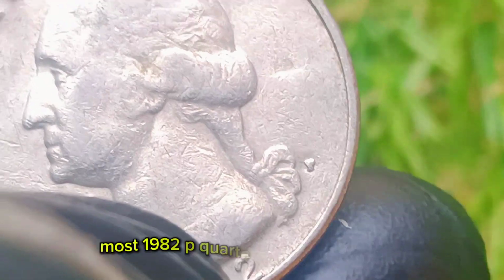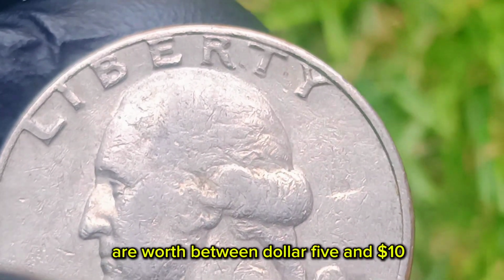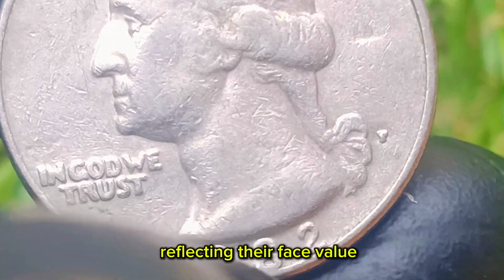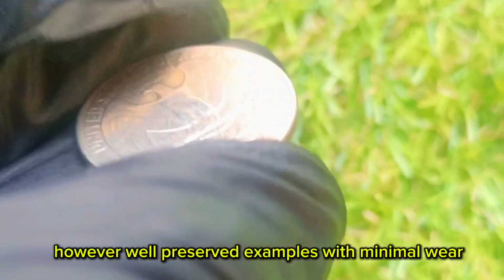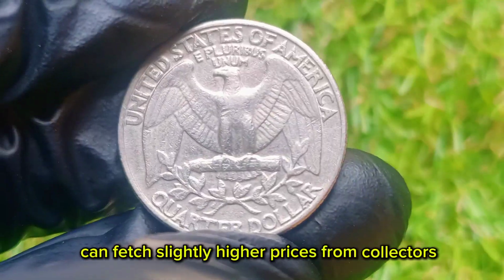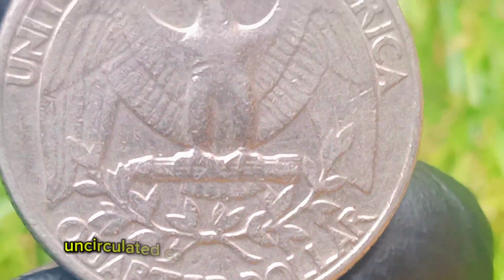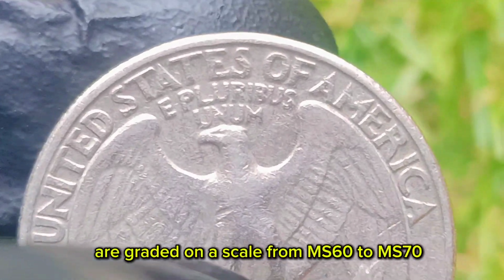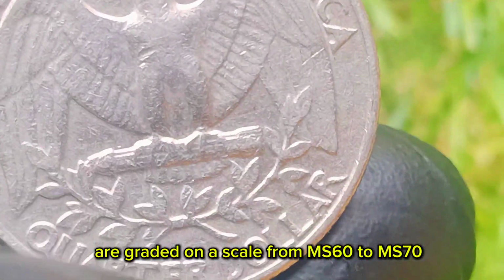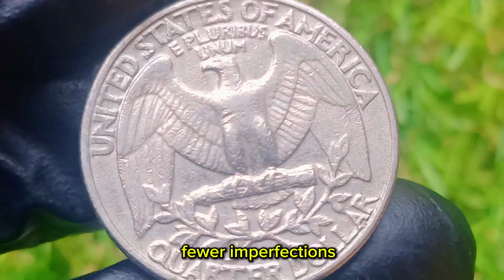Circulated coins. Most 1982p quarters found in circulation are worth between $5 and $10, reflecting their face value and minimal numismatic interest. However, well-preserved examples with minimal wear can fetch slightly higher prices from collectors seeking to complete a year set. Uncirculated coins. Uncirculated or mint state coins are graded on a scale from MS60 to MS70, with higher grades indicating better preservation and fewer imperfections.